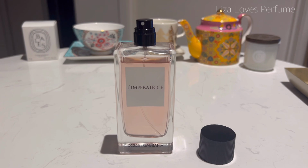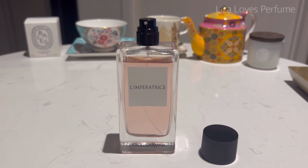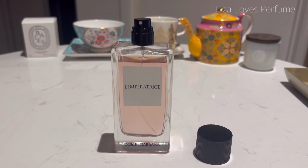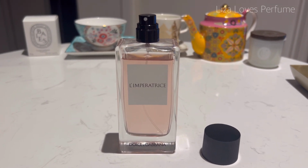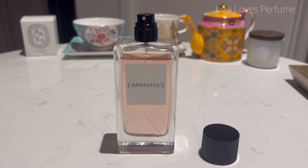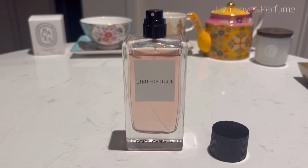I'm really enjoying this one lately. I think because it's been hot and humid, so it's really nice to have something fresh but sweet as well. Really enjoy this perfume.